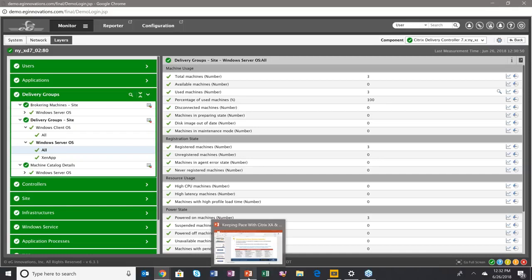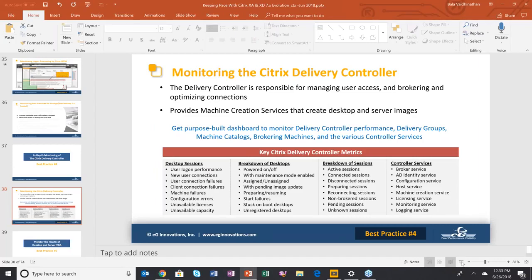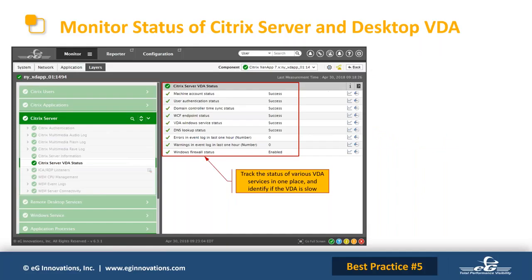Desktop and server VDA. We saw VDA as a key element that is responsible for making sure there is consistency on the session from a Citrix perspective. This is like an internal watchdog, if you will, and monitoring that internal watchdog and making sure it is fine, in effect, makes sure that your overall Citrix session is fine. Anytime there is a problem with VDA, it is going to lead to a problem with Citrix sessions, because Citrix sessions now depend on the VDA.